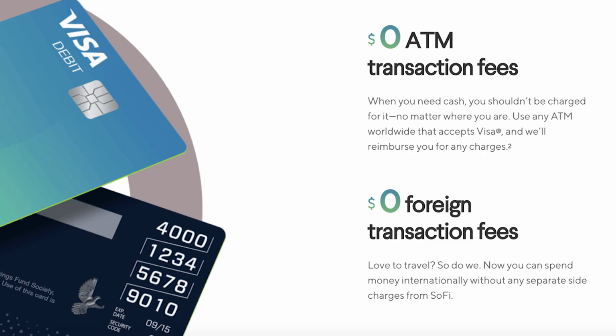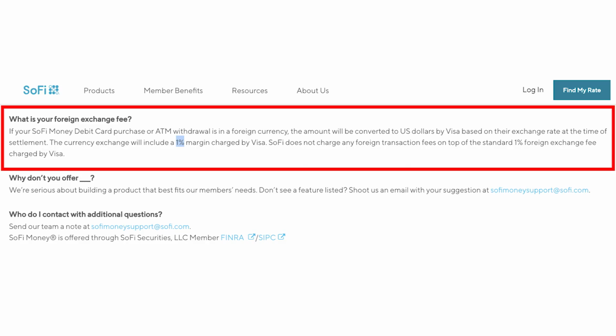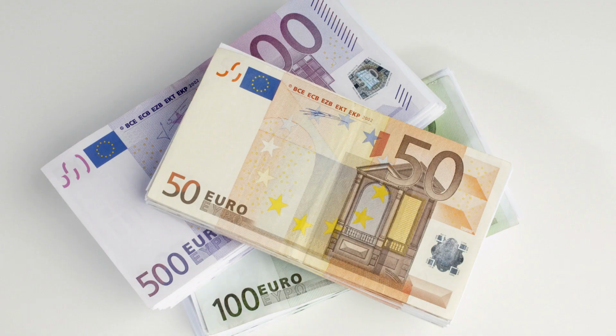Funny enough, later in my trip, I ran into an issue with my Visa card. Thankfully, knowing that the SoFi Money card doesn't charge any foreign transaction fees, I was able to use that instead. I also like how, when viewing your account transactions, SoFi displays the math so you can see the purchase in its original currency, what the exchange rate was, and then the total in US dollars. I should also mention that while SoFi themselves do not charge a foreign transaction fee, they do note that Visa charges a 1% fee that cannot be waived. Nevertheless, these two features definitely came in handy while I was abroad.